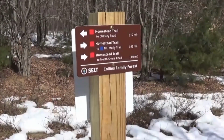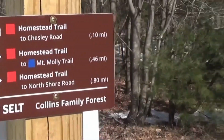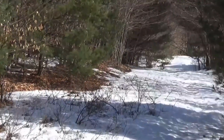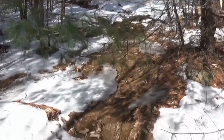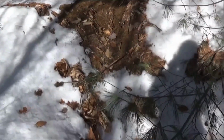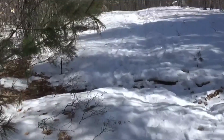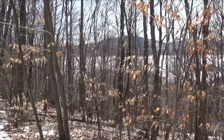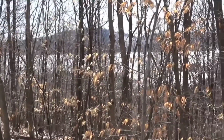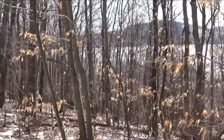And we have made it to the intersection with the Homestead Trail. So we are going to go off to the right and start climbing up Mount Molly. And we've come up to a stream crossing. Or, well, I would say a seasonal stream here in late February. Not running. Give it a couple months and there'll be a nice babbling brook here. Alright, so we're going to keep on going. And as we continue on the Homestead Trail, there is a very limited view of Merrymeeting Lake. That view will hopefully become more open as we continue up.